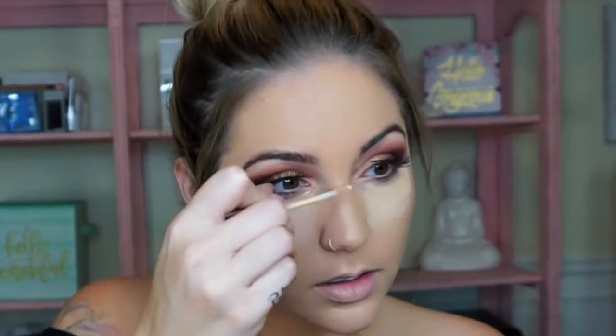So upside down triangle, of course, because this helps reflect the light from underneath your eyes to diminish the appearance of dark circles, which obviously I have. Thanks to two kids, one who is above me staring at me right now. Hello. A little bit down the nose, just to highlight right here.